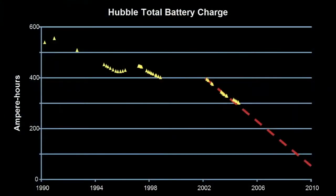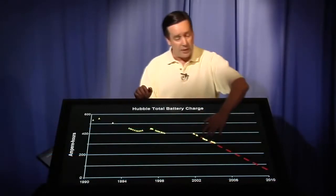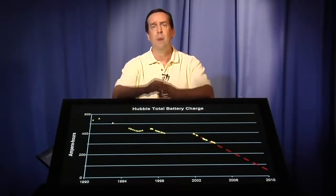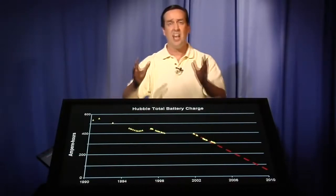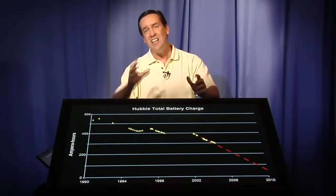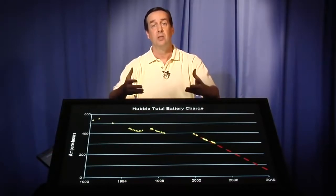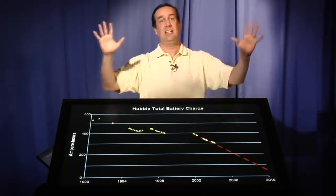And we got kind of worried in 2002 to 2004 when the ability to maintain a charge started to decrease markedly. And if you extrapolate that, you can see that around 2008, 2009, it gets down to about 100 ampere hours. And this reaches a critical level because Hubble needs enough power just to maintain its basic control systems. And if it doesn't have enough power, we'll have to put Hubble into safe mode until we can go up and service it. Because if it actually runs out of power, the whole satellite could start tumbling, and then that's it, game's over. You can't go up and catch a tumbling satellite.